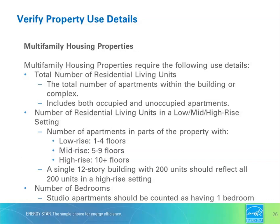In general, a single building property that does not have multiple wings of different heights should report 100% of units in a single setting type that corresponds to the height of the building. Number of bedrooms is another detail worth mentioning, particularly when studio apartments are involved. For purposes of calculating the ENERGY STAR score, studio apartments should be counted as having 1 bedroom, not 0.